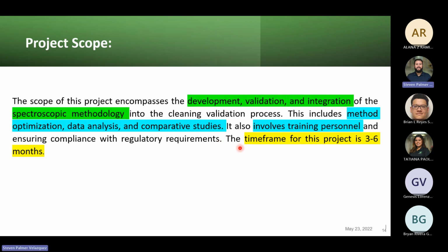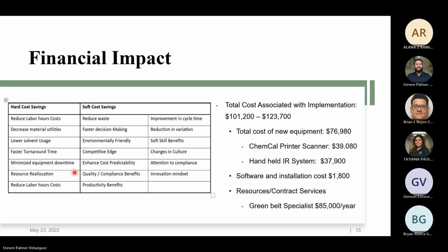So another example is the time frame for this project, which is 3 to 6 months. You're saying that within 3 to 6 months you're going to finish your project. You're giving a timeline, and you always have to give a timeline for your project. And finally, you go with the financial impact that is associated with your project.